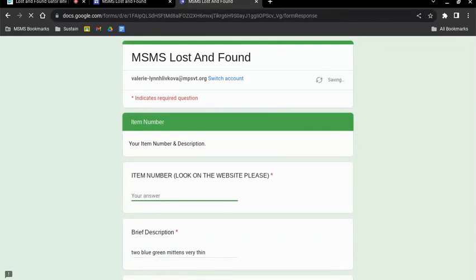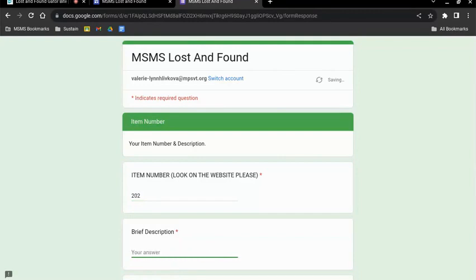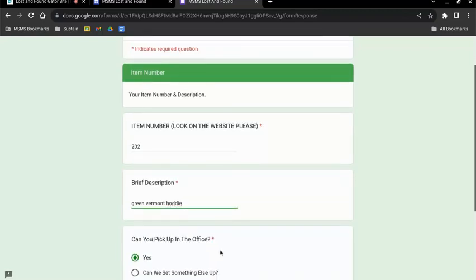So my item is 202, and the description is a green Vermont hoodie. Oh, wait, I spelled that wrong.